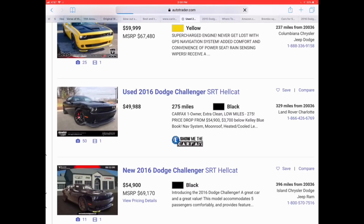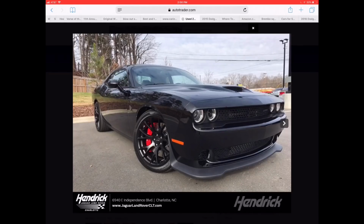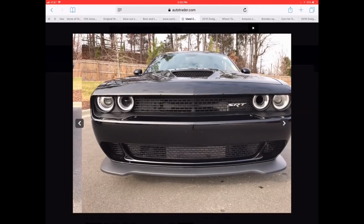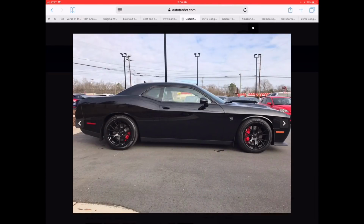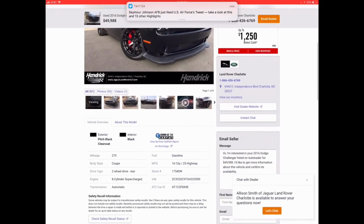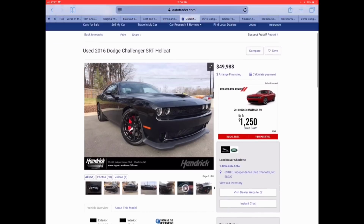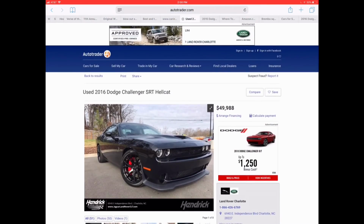Essentially, this is a brand new car. Somebody bought the car and they enjoyed it. Maybe they made a mistake and brought it right back, or who knows what happened to them. Maybe this was a dealership car. But in any case, man, the car is halfway through the breaking-in period. It's 275 miles, and they're asking 50 grand for it.